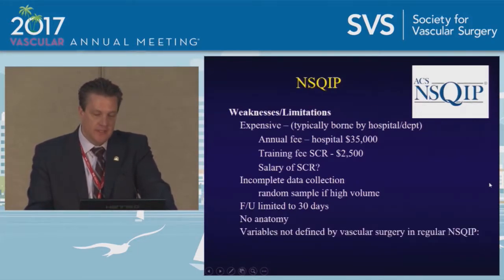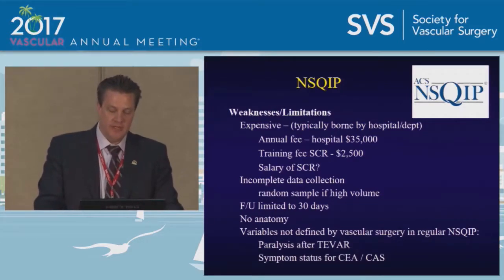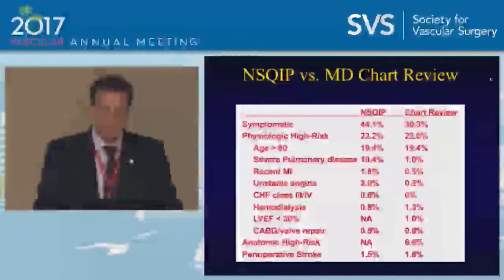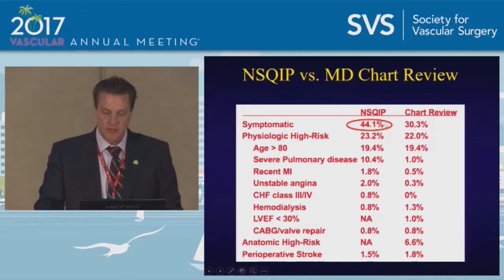In the standard NSQIP files, you don't have anatomy, and the variables weren't defined by vascular surgeons, so you couldn't look at things like paralysis after TEVAR. Although many people have written papers about carotid endarterectomy and stenting with the standard NSQIP, it's actually not very accurate. So we went back and compared Rodney Bensley going through the charts to our NSQIP nurses, and symptom status with carotid endarterectomy was overestimated.